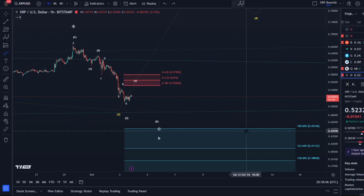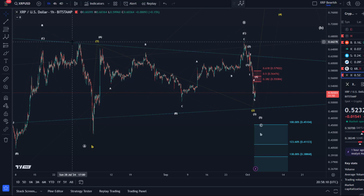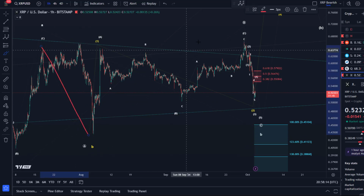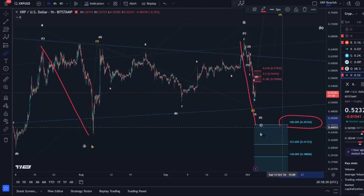Why is this level important? Because it is the 100% extension of the initial A wave to the downside. So we've got this A wave down and we compare that with the length of the C wave to the downside, and I just get to the 45 cent level. It's the 100% extension, a very common target to the downside in this case, because the A wave and the C wave have a similar length. They have a ratio that typically aligns with the 100%. So they have the same length essentially, yeah?